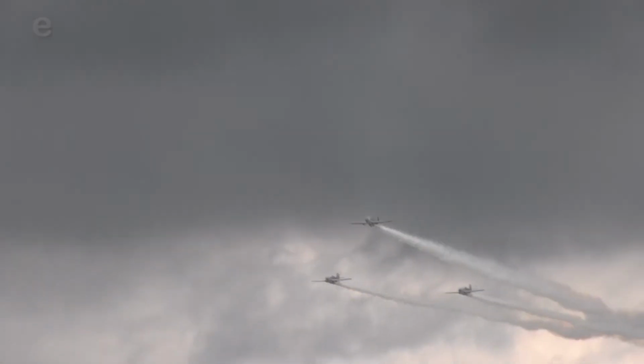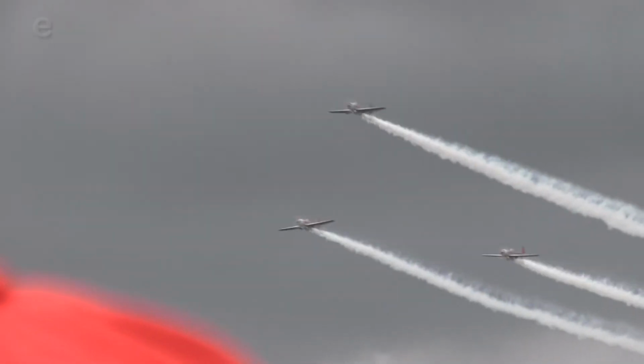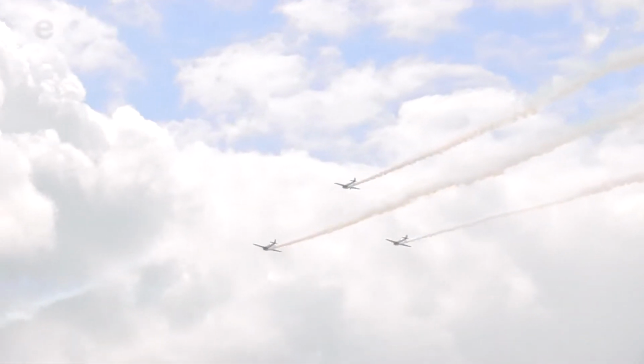Nick to the left has obviously spotted them. He'll be coming in now to fly straight through the middle of the formation. This is a great one for those of you with cameras, especially against that grey sky. Here we go, right through the middle goes Nick. Whoa!